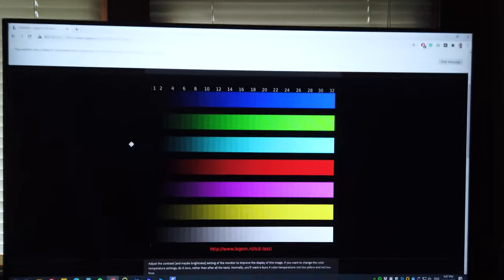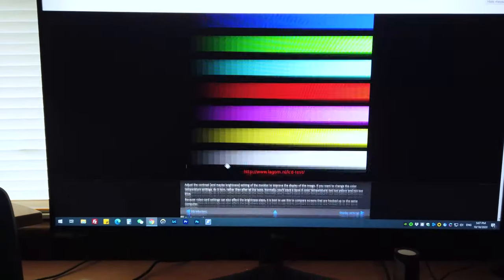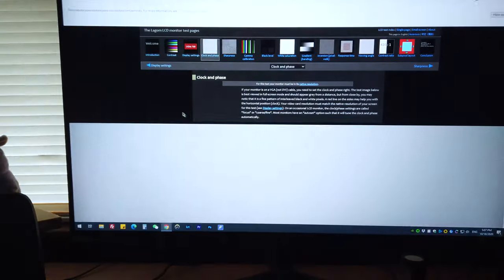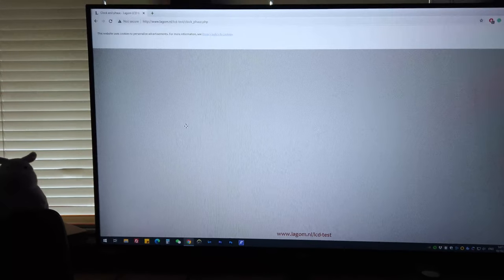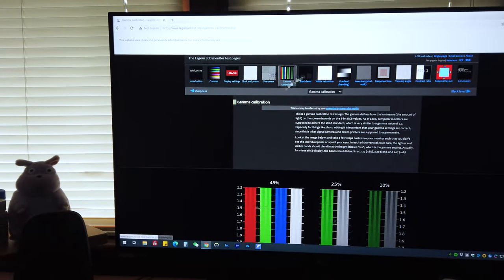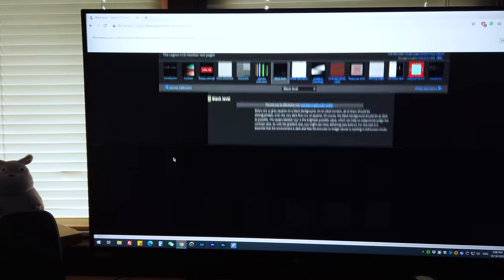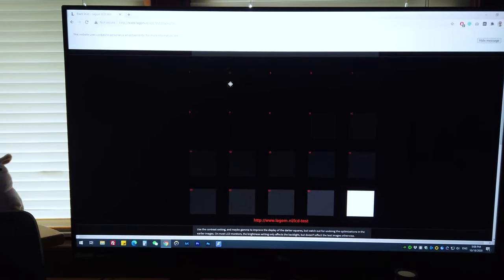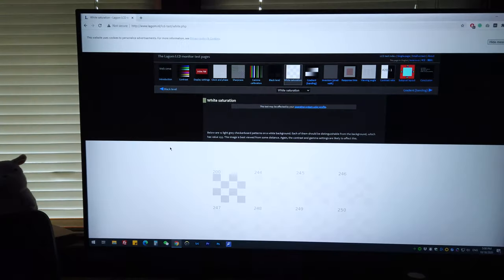Check out the tonal response. So this is a gradient, which after calibration, of course, doesn't have any issues displaying the gradient. This is the clock and phase test. I mean, all those really don't matter much. I think what people are most curious about is the black level. So it's still distinguishable between the 1 and the 2 at the 3 visually. So black level is also fine after calibration.